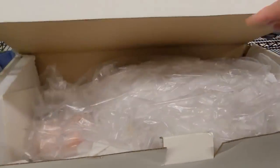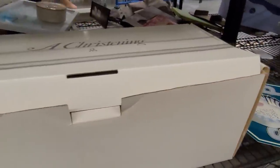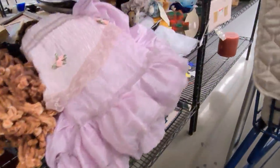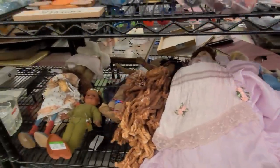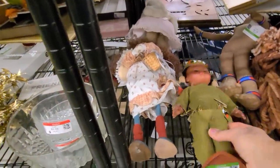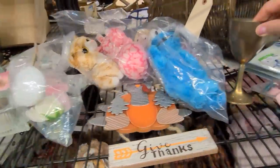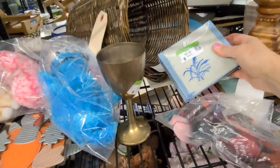There's a box here, a christening doll. More dolls over here. There's always so many dolls in thrift stores. It's such a shame. You can occasionally find one that's worth buying. Sadly, in Vegas, a lot of the plastic dolls are heat damaged. Their faces are distorted from being left in garages or out in the sun in a window.